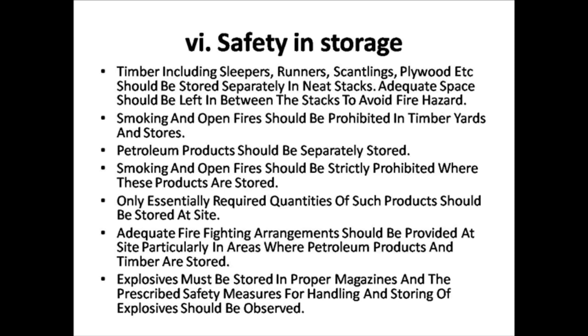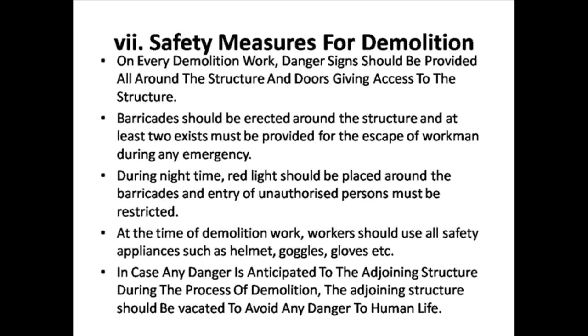Petroleum products should be separately stored. Smoking and open fires should be strictly prohibited where these products are stored. Only essential required quantities of such products should be stored at site. Adequate firefighting arrangements should be provided at site, particularly in areas where petroleum products and timber are stored. Explosives must be stored in proper magazines, and the prescribed safety measures for handling and storing of explosives should be observed.